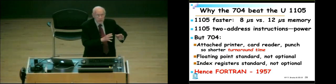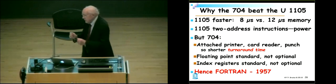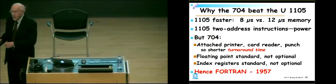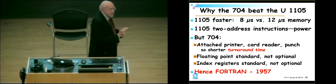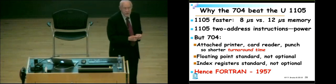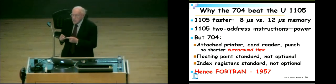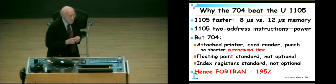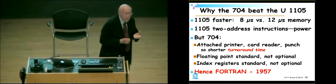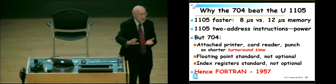And so you put your cards into a card-to-tape converter. You took the tape over to the machine and mounted it. You ran your problem, and then you took your tape with the answer on it back to a tape-to-printer machine and mounted it and printed off your results. Whereas the 704 had directly attached card reader and printer. My recollection, and I would be interested in Bill's, is that when your last card of your program disappeared into the reader, the printer started burping almost immediately, dumping your memory for where you'd made a mistake, a bug.